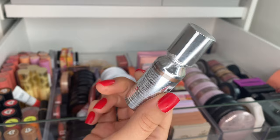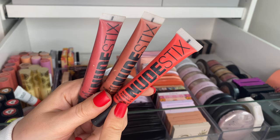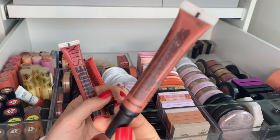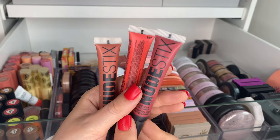We've got three Nude Sticks Magnetic Lip Plush Paints, but these can be used on cheek, lip and eyes. So I've got the shade Fresh Fiji, which is this gorgeous red shade. We've got Hot Paprika, which is probably the one that I use the most. And then we have Sweet Sangria, which is absolutely gorgeous. These as cream blushes, absolutely unreal.